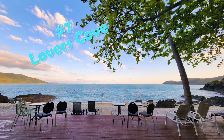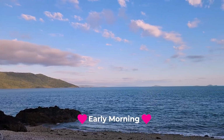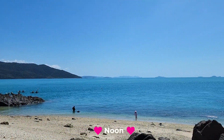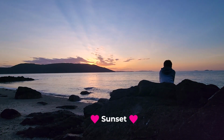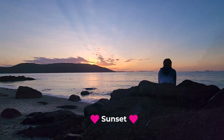Number 7, Lover's Cove. Lover's Cove is just beautiful at every time of the day. And it's the best location on the island for sunset.